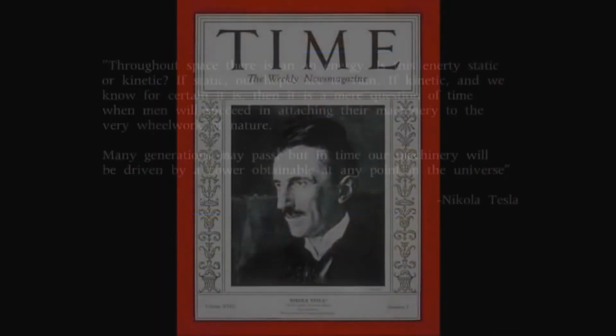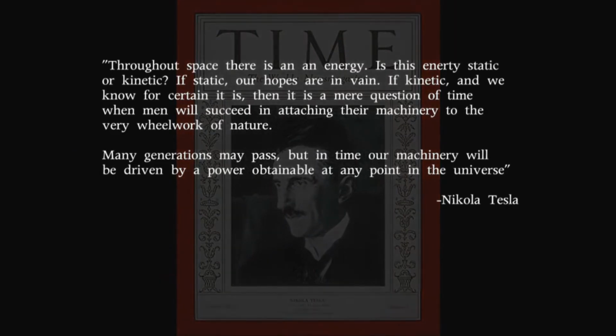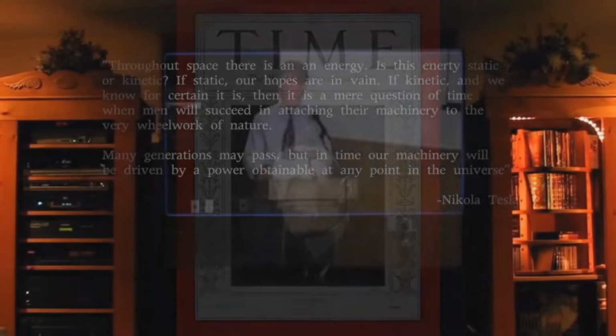Now, what is zero-point energy? I'm going to show you many different definitions, but let me quote Nikola Tesla. In 1891, the world's greatest electrical futurist, Nikola Tesla, stated, quote, "Throughout space there is energy. Is this energy static or kinetic? If static, our hopes are in vain. If kinetic, and we know for certain it is, then it is a mere question of time when men will succeed in attaching their machinery to the very wheelwork of nature. Many generations may pass, but in time our machinery will be driven by a power obtainable at any point in the universe." And this is very important.